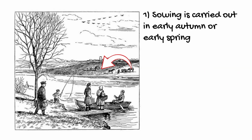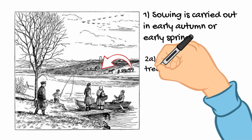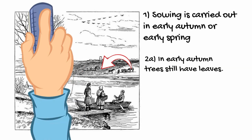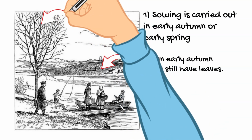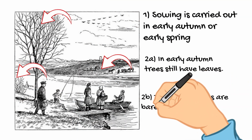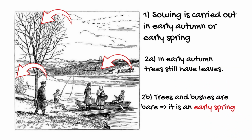However, in early autumn, trees still have leaves. Yes, they start to change their color, gradually falling down, but some leaves are still there because we're talking about an early autumn. And at the same time, in the drawing, what we can see, trees and bushes are bare. Therefore, we can assume that the season is an early spring.